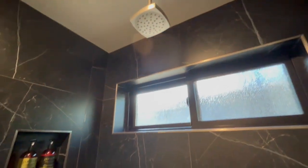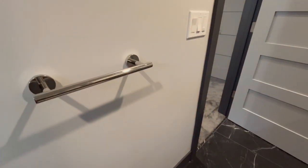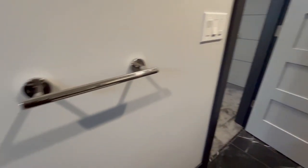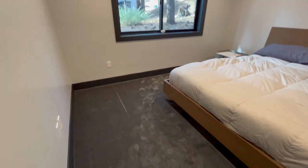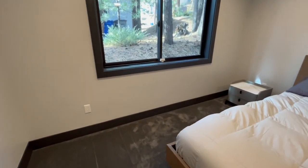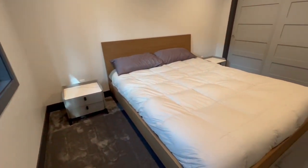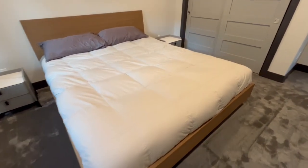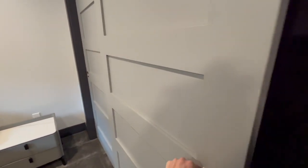And then in here we've got a rainfall shower. It just barely ever, it doesn't even look used at all. So again, we're in bedroom number 2, and it's got that same carpet all throughout. Nice window, and that appears to be a queen bed. Fans in each of the bedrooms as well, and good sized closet.